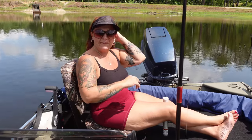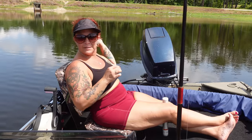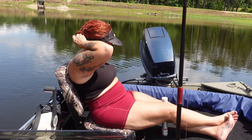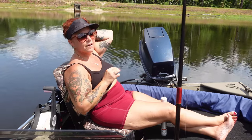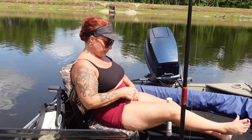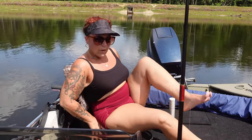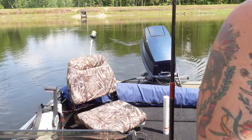I completely forgot to bring a hair tie. I'm about to tie it into my hat now. Ow! You bald-headed. There we go. You go, tan line number 86. Oh, y'all look at these things. Watch it, man.